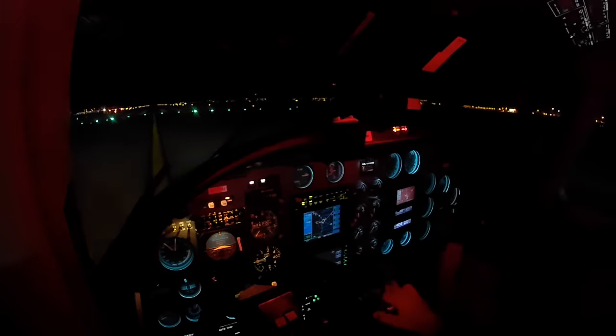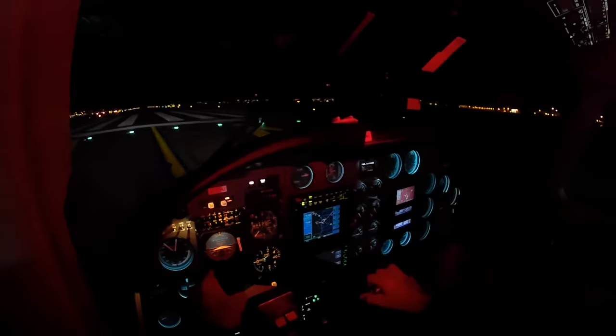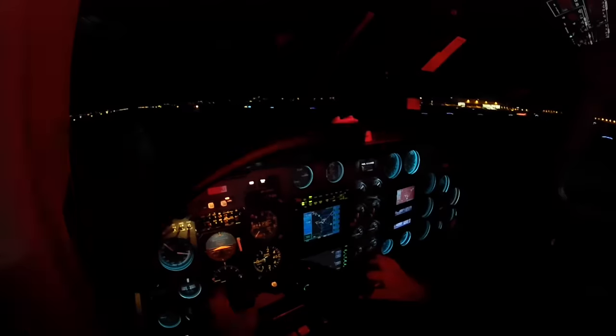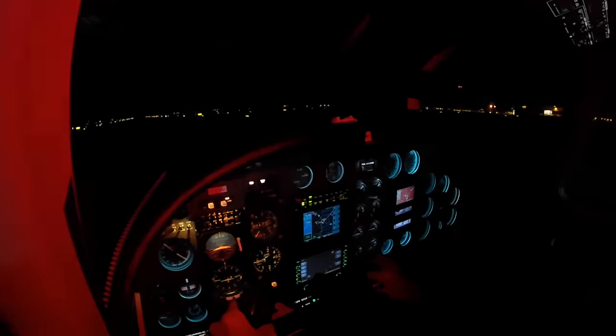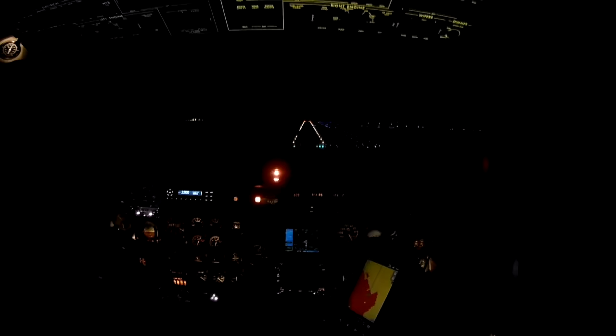Ident, say altitude. Radar contact, 3 miles south of the hospital, thank you. Commander 5 Whiskey Juliet, turn left direct the fairgrounds, then on course. Fairgrounds, then on course, 5. What you doing? Contact.